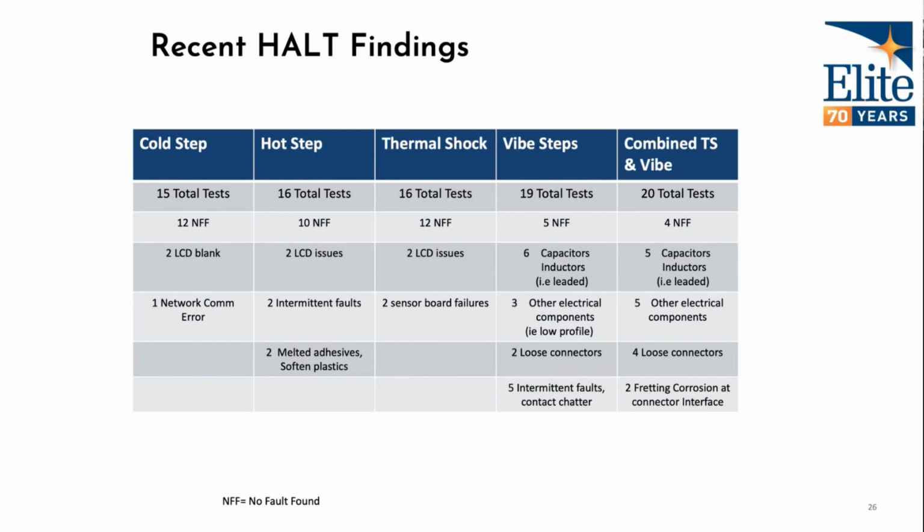So there are tests where we don't find fault. We have listed here no fault found on 12 out of 15 of these cold steps. No fault found on 10 out of 16 hot steps. When we look at that as HALT practitioners, we try hard to find fault with products, as Adam's mentioned. But in the time that we have in that test, we may not be finding faults, but that doesn't mean that there's a temperature sensitivity. It just may mean that at some point after exposed temperature, hot temperature, for example, a different type of failure mechanism may eventually fail the part, right?